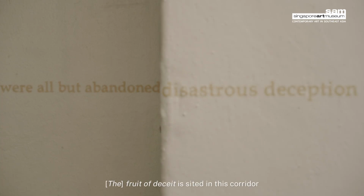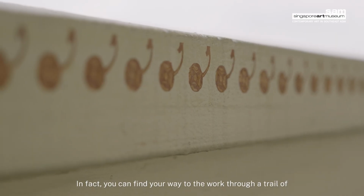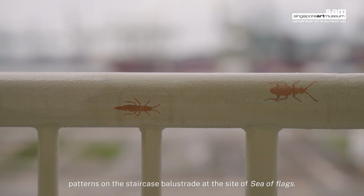Fruit of Deceit is sited in this corridor that links the warehouse to the back corridor facing the port. So in fact, you can find your way to the work through a trail of patterns on the staircase balustrade at the side of Sea of Flags.